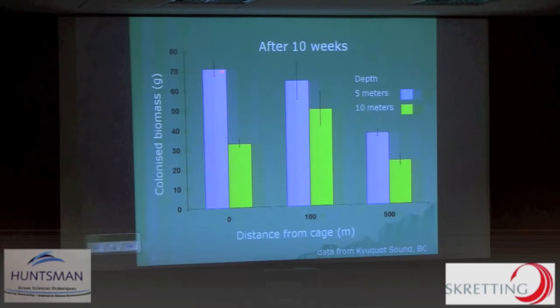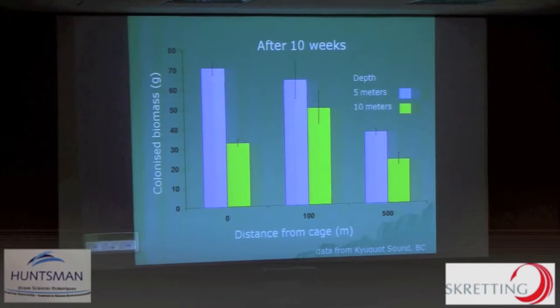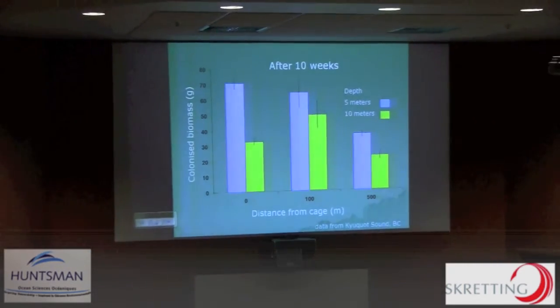After 10 weeks, the increase in weight of that plate was about 7 grams, 65 grams, 35 grams. Essentially, there was a bit of reduction with distance at that 5 meter depth in the amount of biomass accumulated. Do they use every plate at the different height? Yeah, so essentially I've got a series of replicates. This is sort of an average, and these are just error bars on that average. And yes, the animals accumulate on every plate that's out there.